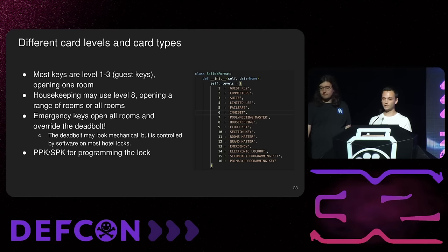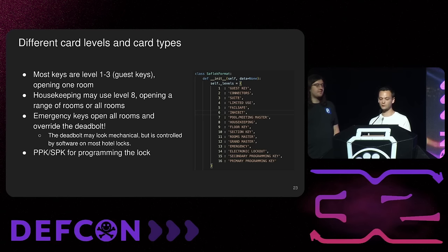And then finally, we get to the interesting ones, like the emergency key. And the emergency key is interesting because since it's used for emergencies, it also overrides the deadbolt. So if someone inside of the room flips the deadbolt and someone taps an emergency key on the card, it will allow them to override this deadbolt. I think it's important to realize if you're staying in a hotel, the deadbolt is just software controlled. Two more interesting key levels are the primary programming key and secondary programming key. And we think the idea here is that you would tap one of these cards to a lock before you can actually reprogram the lock with an H86 programmer.